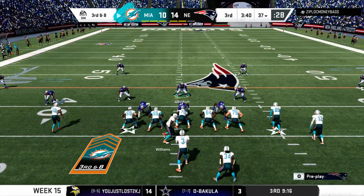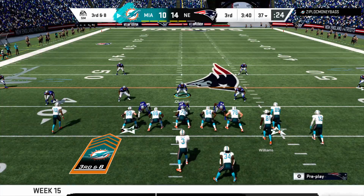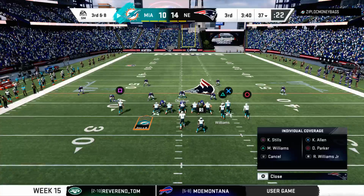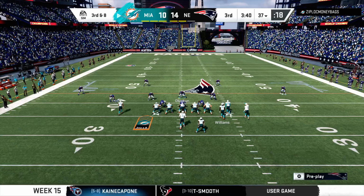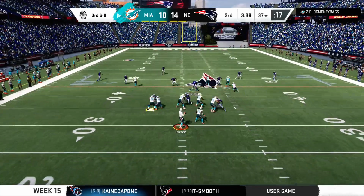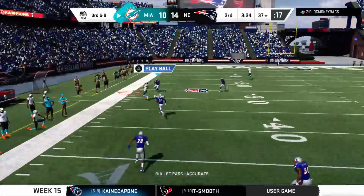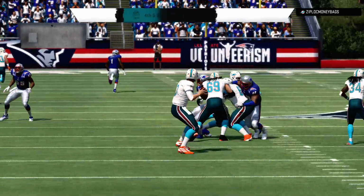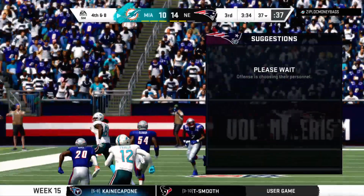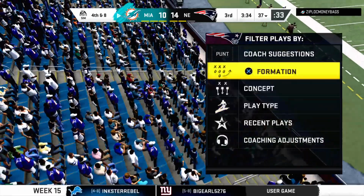Motion. 55, Mike, 55. Alert. Mike 55. Hey, Haywood. Out of the gun, here's Josh Rosen. He's airing it out for Williams. And able to catch it on the left sideline, but they're going to rule him out of bounds. So it'll be incomplete, and certainly one they'd like to have back as it brings up 4th down.